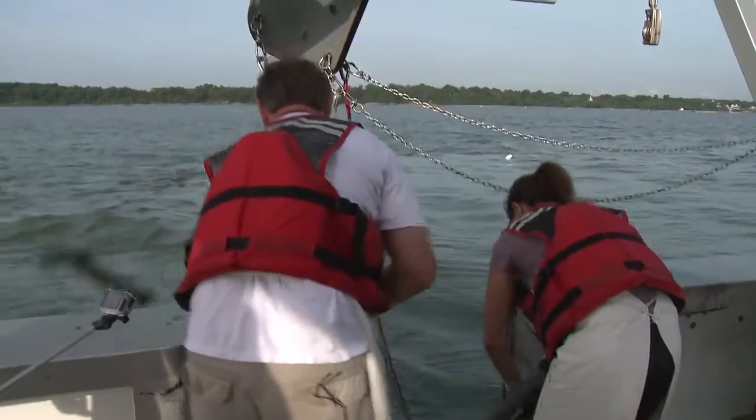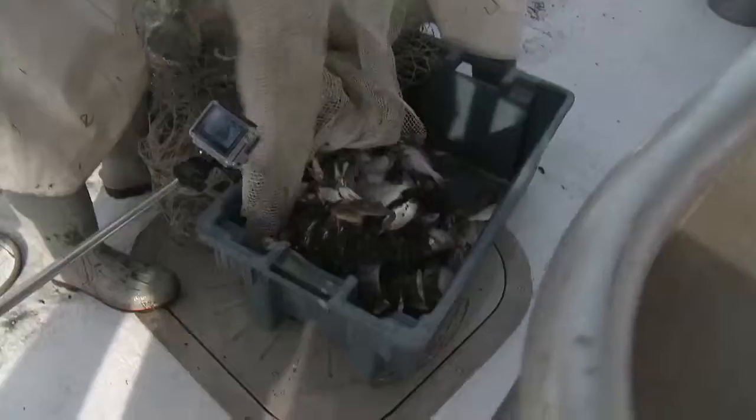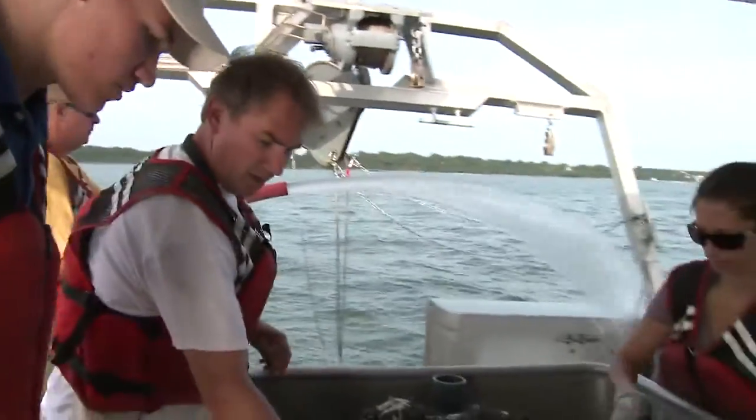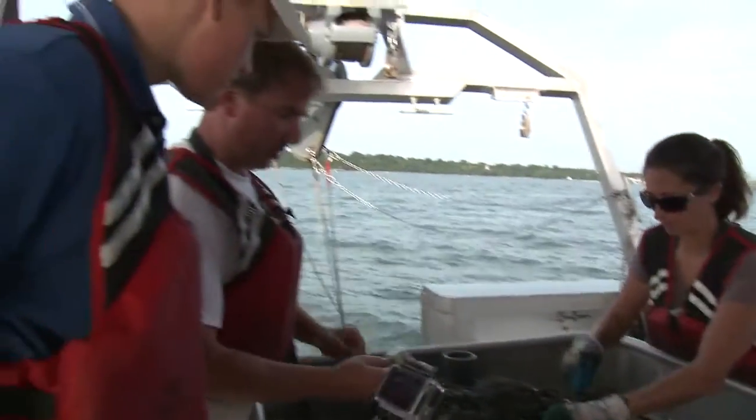All right. And we'll sort the fish by species, and then I'll take them over to the table over there and I'll measure each individual fish. And some of them we may keep for Ben's projects, for Ben's work. Others we'll just throw them overboard and let them go. So now we'll sort them into the different species. So we have Atlantic croaker, we have spot, there's blue crabs, we have male blue crabs and female blue crabs.